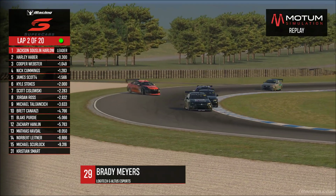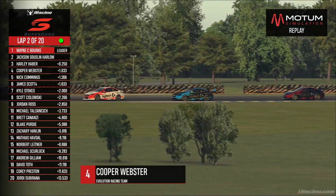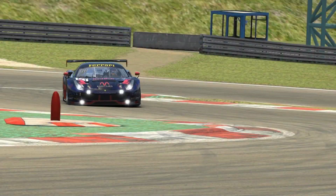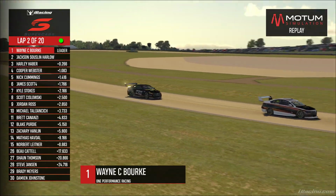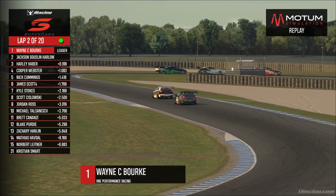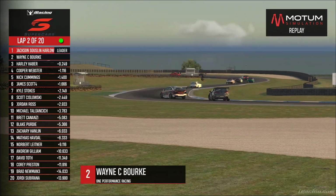We also just saw, well, we didn't see, it was off camera, a big move from Cooper Webster, throwing it down the inside of teammate Nick Cummings. Cooper looks really fast. He's already starting to pull in Harley and Jackson, so really excited for this top 3 battle. Jackson looks fast, but now that Harley's got some tyre temperature, we saw last week at Bathurst, Harley seemed to be running a bit more of an aggressive set. So if he can keep the tyres on this thing, he'll certainly challenge Jackson.